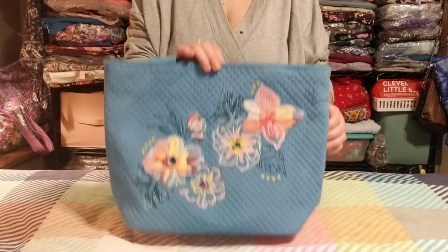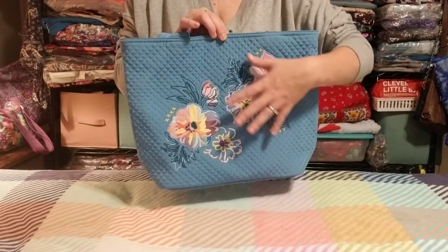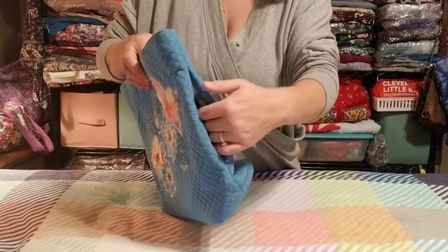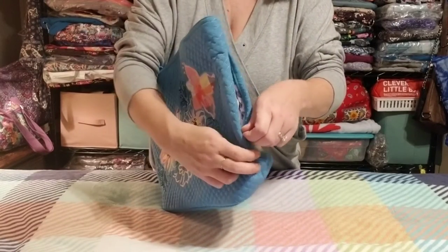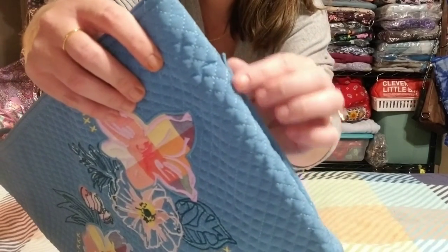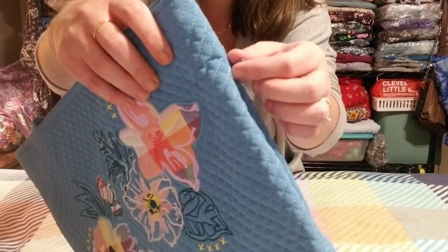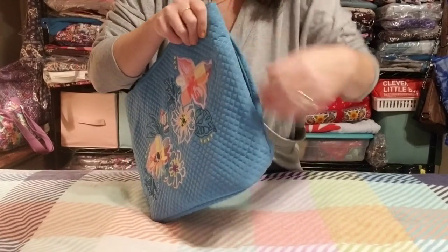So on this particular version of the Small Vera, where it doesn't have these front pockets and it's got the embroidery and such, you have kind of a little hidden zip pocket right here on the side. It's got that little itty bitty teeny tiny baby zipper pull, if you can even see it right there. It's like the tiniest thing to ever exist. It's so small, like a little Tic Tac. But it gives you that access into that little hidden pocket.